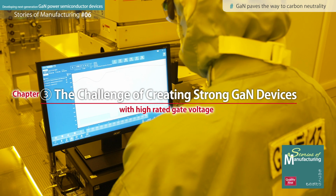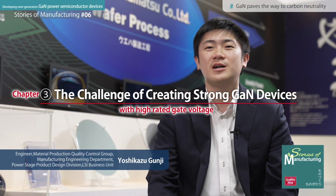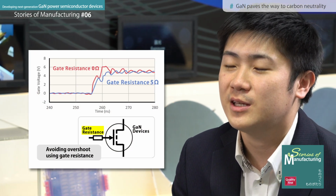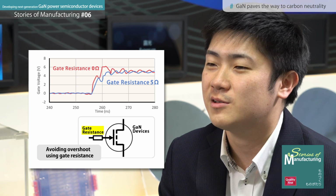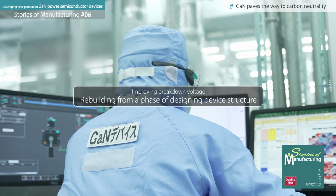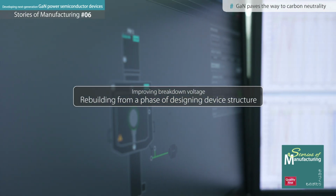The first challenge we tackled was, how strong can we make the gate? Although there's a measure to introduce gate resistance, doing so would slow down switching speed, reducing the advantage over silicon devices. Therefore, we started by building a structure to increase withstand voltage, but it was difficult to balance quality and productivity, so we continued development up to a level that required a re-examination of the manufacturing equipment.